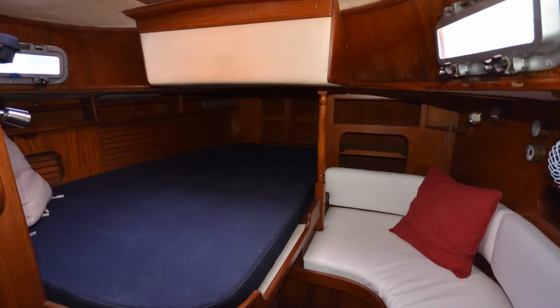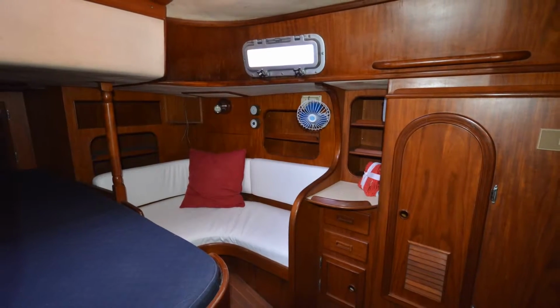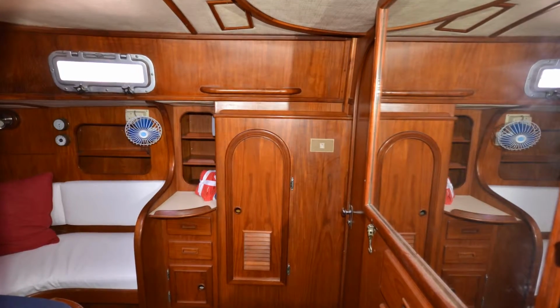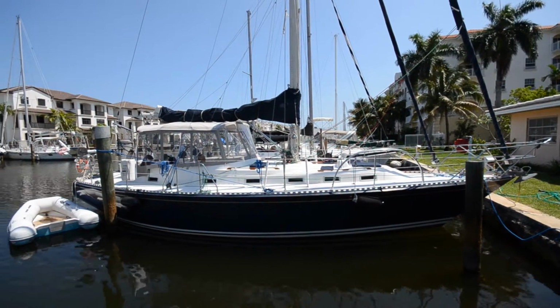The owner's stateroom is located aft and features an offset double berth and a hanging locker to port. There's also a great set of centerline drawers with access to the steering system below.